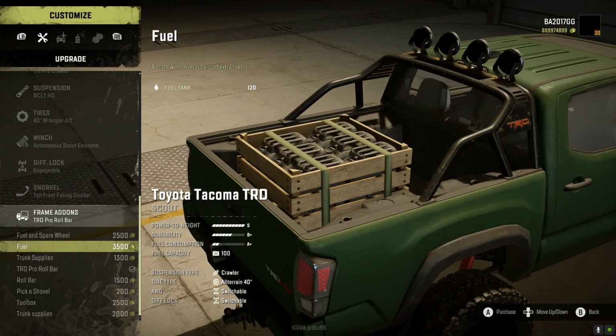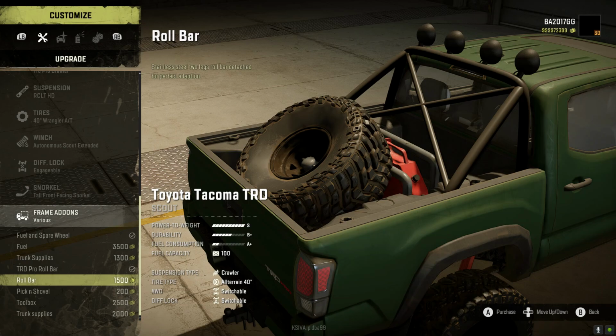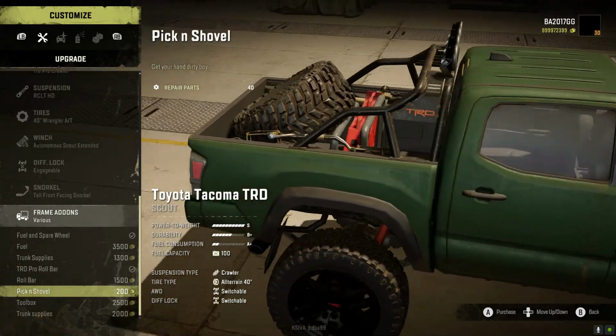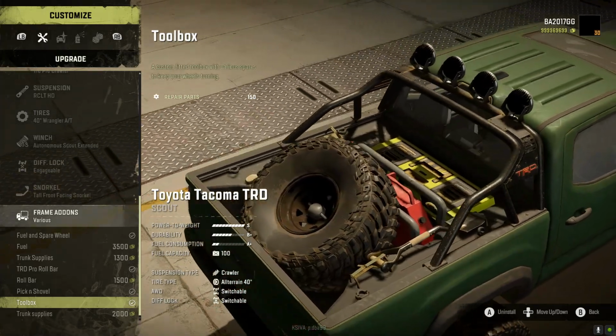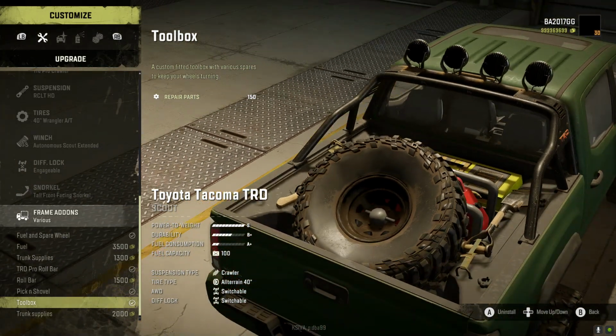Now we could add trunk supplies, we could add crates of fuel. The fuel and spare wheel combo has 80 for fuel and one spare wheel. I absolutely love the look of that. Then we can add, we already got the roll bar, or the TRD Pro roll bar. You can have a traditional roll bar without the TRD Pro branding. Pick and shovel, which looks absolutely incredible. A toolbox as well, and there's another trunk supply option. The pick and shovel textures are really cool. You could tell that they've been used. And they strap in extremely well.